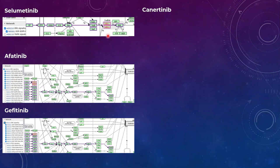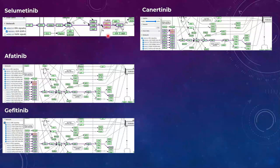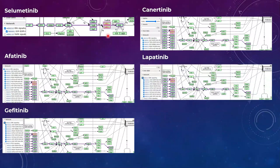The fourth common perturbation was Canertinib, that has a role as a tyrosine kinase inhibitor and is an antineoplastic agent. Lapatinib is a synthetic orally active quinazoline with potential antineoplastic properties. It reversibly blocks phosphorylation of the epidermal growth factor receptor and also inhibits cyclin D protein levels in human tumor cell lines and xenografts.